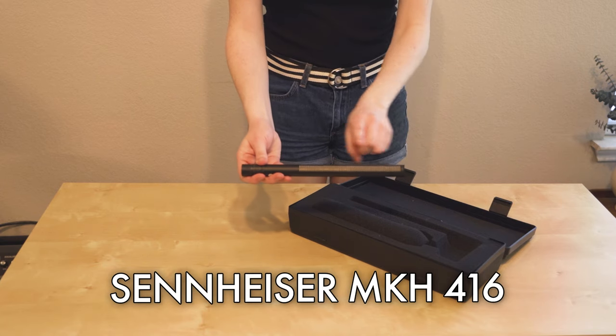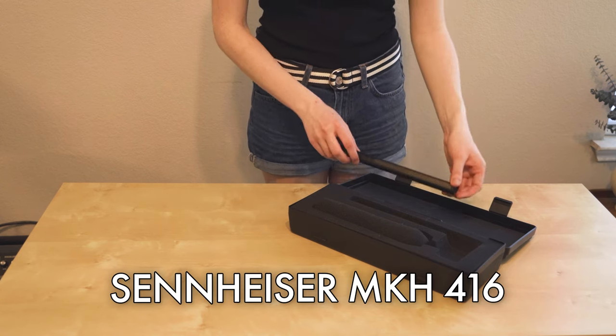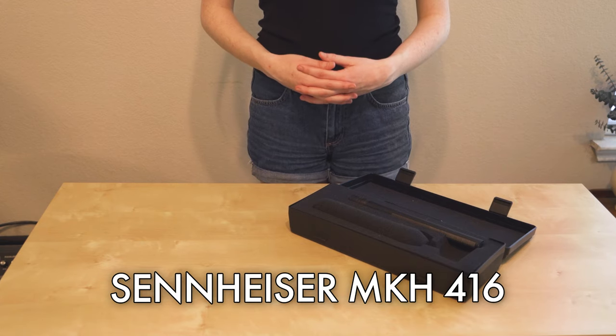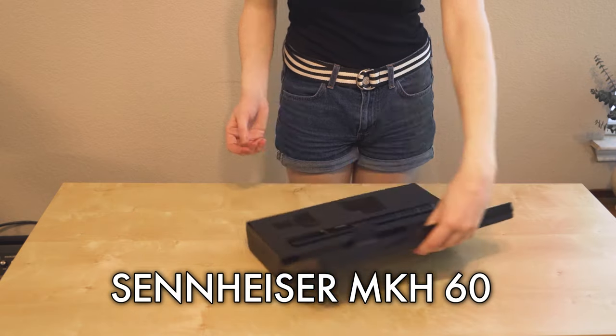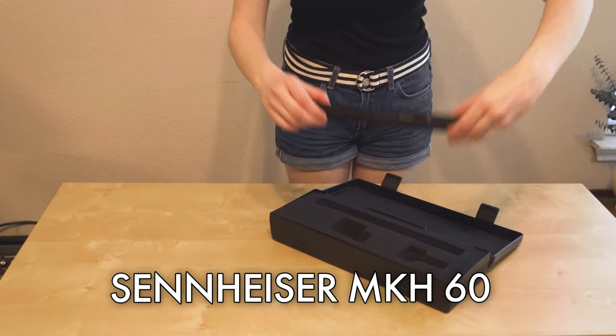Has the tube interference, making it a shotgun mic, and the frequency response range is 40 to 20 kHz, obviously with a slight bump in response toward the higher end of the spectrum. The MHK60 is a condenser, supercardioid microphone with tube interference similar to but more direct than the 416, making it another shotgun mic.